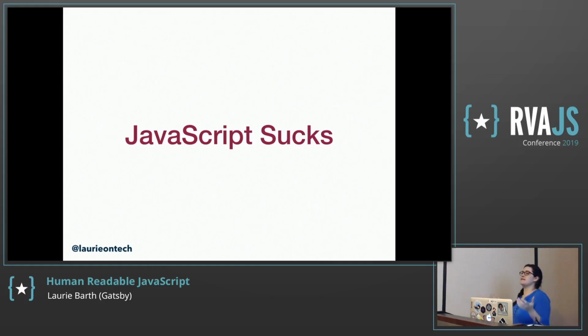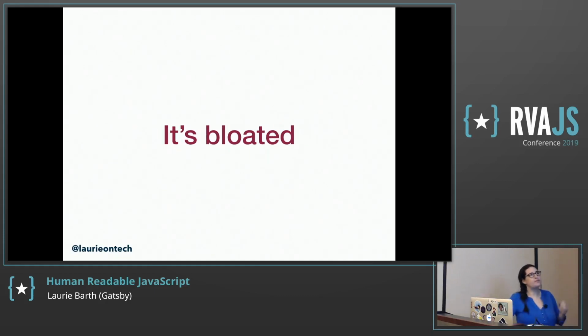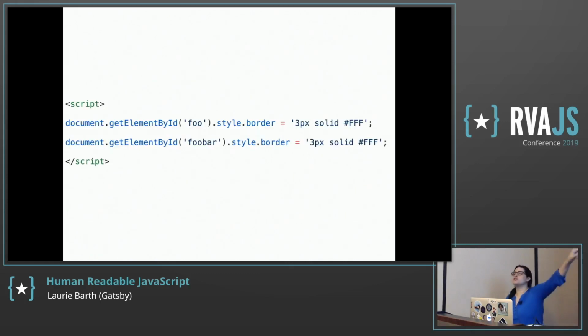So JavaScript sucks at this. Why? Why am I being so mean to a language that I literally work with every single day? It's my job. Well, for a long time, it's been incredibly bloated. And I don't mean node modules. That's a whole different talk. It's bloated means we used to insert JavaScript inside script tags. Script tags that could be hidden in any HTML file in your project, and you had no idea where. So we'd start doing stuff like this.